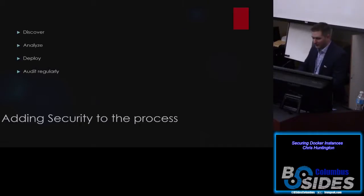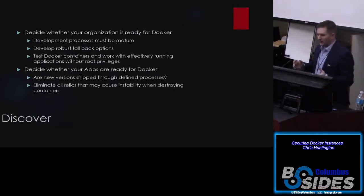The first one, discover, is really: am I ready for Docker, right? Are my development processes mature enough to be ready to ship code on a regular basis and to meet the deadlines that I put in place for containers to be destroyed? If I'm going to allow them to ship containers that I've pre-approved, are they going to be able to make the deadlines that we put in place to have those containers expire when they're supposed to expire?